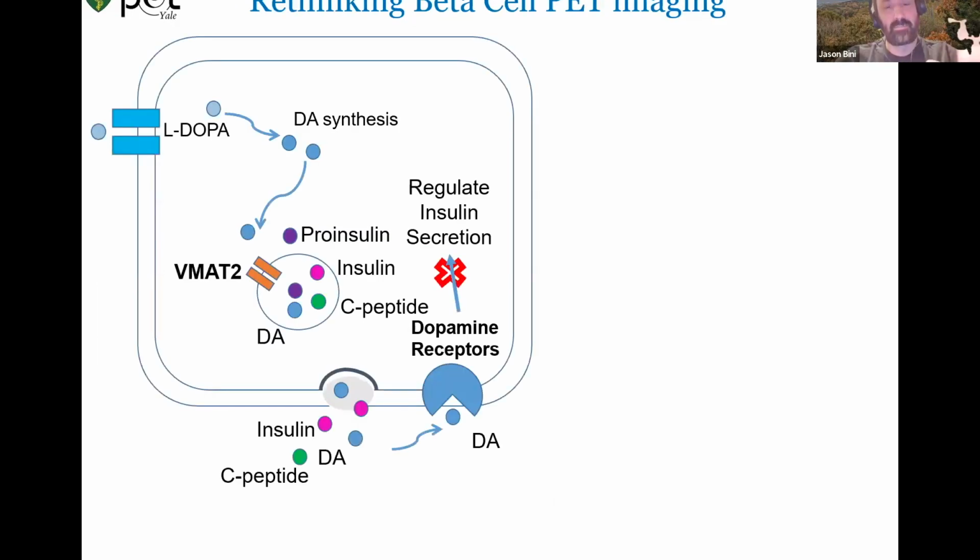And then this just summarizes what I was saying in the last slide a little bit. The idea is that you have this dopamine synthesis, but then you have these beta cells with proinsulin and insulin being packaged in there, and maybe the insulin in some cases is being manufactured. In some cases, they're getting swelled and bloated with proinsulin, but not secreting. And so you can get a measure of these vesicles within the beta cells by looking at VMAT2, but then you can get a measure of dopamine receptors and beta cell mass in that case.